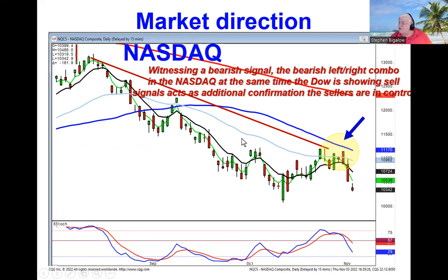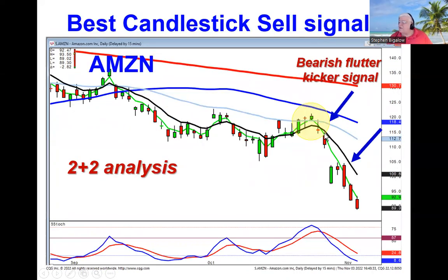So if you got that information and you can identify strong sell signals, a bearish flutter kicker signal in Amazon, this is what we call 2+2 analysis. You had a gap down doji after a little bullish candle in the overbought condition, a doji right smack dab on the T line, and the doji rule tells us the price is going to move in the direction of how they open after a doji. In this case, they gapped Amazon down, which told us two things. We're in a bearish flutter kicker signal, a strong sell signal, number one. And number two, they're trading back below the T line. Probabilities are pretty strong. We're heading in a downtrend.